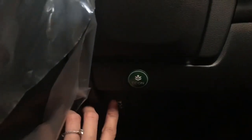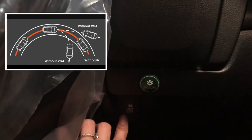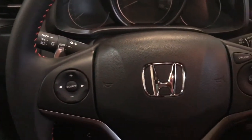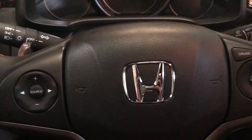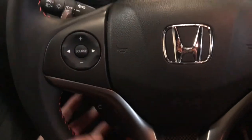It's equipped with vehicle stability assist. So, magagamit mo siya when nasa tight curves ka to prevent understeering or oversteering. Econ button for fuel efficiency. Leather-wrapped steering wheel with orange stitches with tilt and telescopic adjustment. Volume and channel control on the steering wheel, cruise control, hands-free telephone buttons, and paddle shifter.